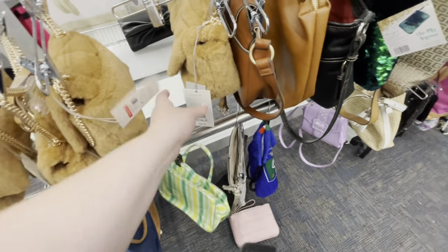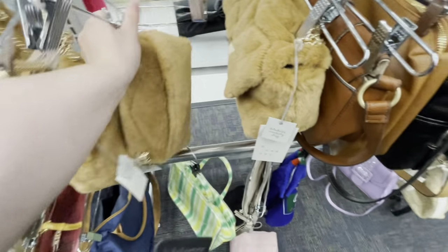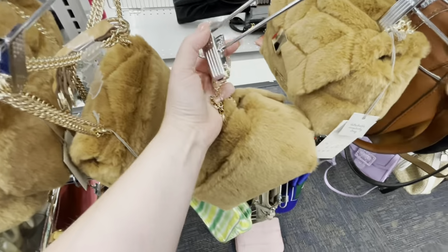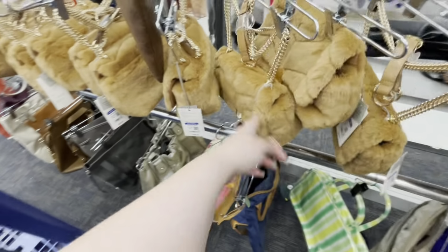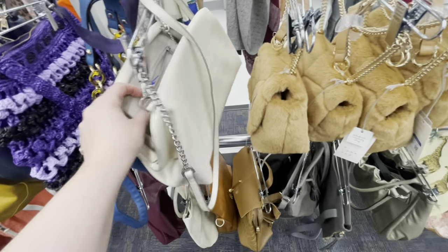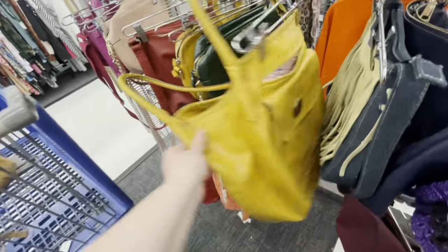Oh, that one is 12. What the heck? Are they the same? Okay, this one's $12.99, so they went through and repriced some of them maybe? Because those are blue and they're $12.99. Target. Okay, well those ones are $2.50. So we're gonna get those.